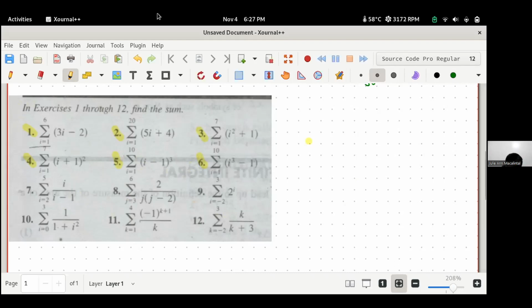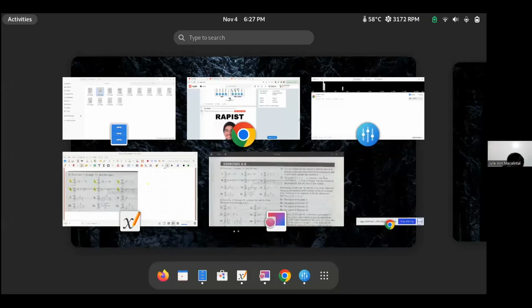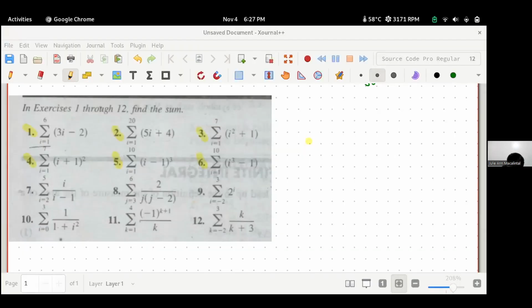So, pakigawa yan. Teka, send ko yung screenshot. So yung work natin ngayon panay discrete sums na and how to use yung formula for the sum of i to the n o i to the j. Okay, so stop share na ako tapos pati ng screen mo. So number 1 first. So the question is sum from i equals 1 to 6, 3i minus 2.